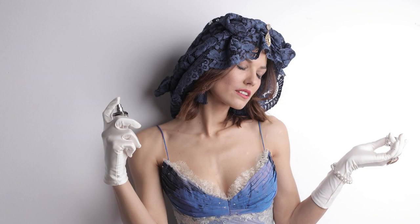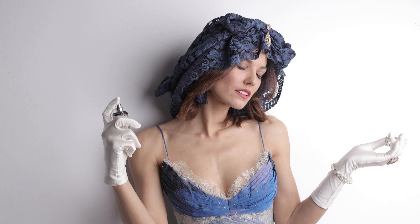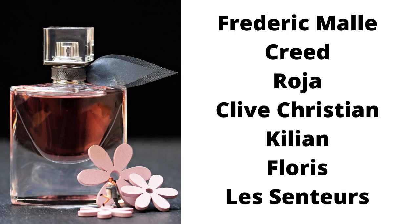Okay, I'm going to talk about some perfumes now. You want to smell unique with a high quality niche perfume. If you can get 100% perfume from a respected, well known brand, that will be amazing. These kinds of perfumes will last longer and smell more intensely, so you don't have to use very much. The butter will last you long. Don't spray more than 3 times. You can get some perfumes like from Frederic Malle, Creed, Roja, Clive Christian, Kilian, Floris, and Lesantio.